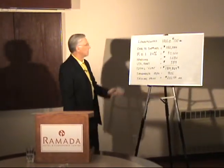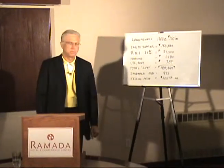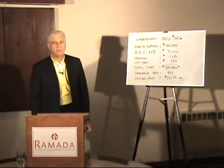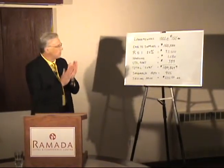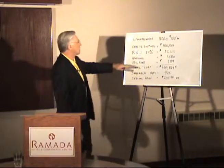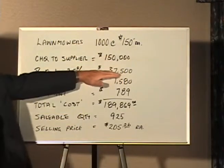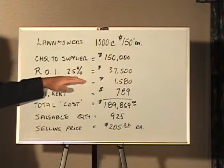I made up all of these numbers. They're going to pay $150 for 1,000 lawnmowers. So they write a check to the supplier for $150,000. Now, because these are cost account people and they know that they've written a check, there is an expectation that on that $150,000, they're going to get a return on it. For the purposes of this calculation, I have said that we are at 25%.